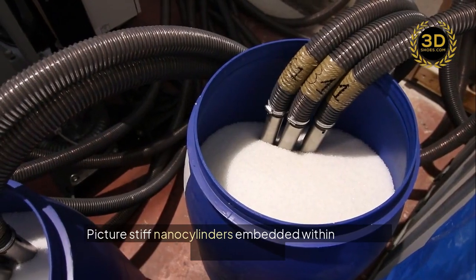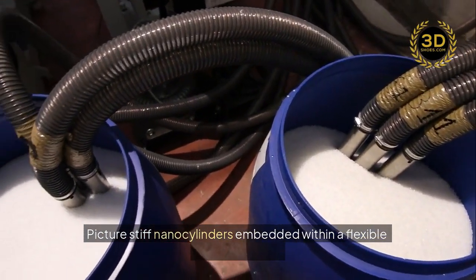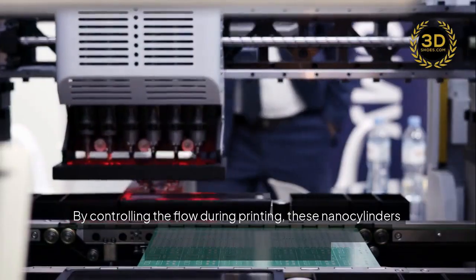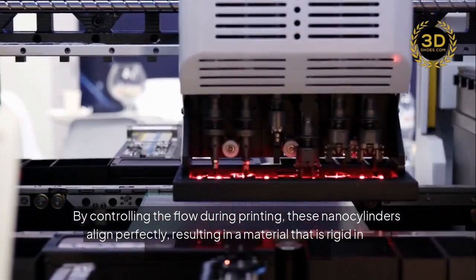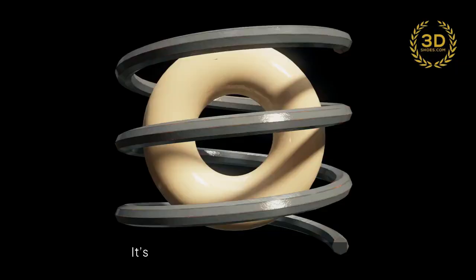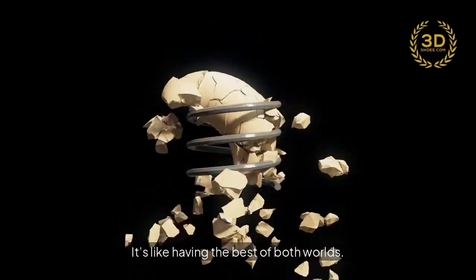Picture stiff nanocylinders embedded within a flexible polymer matrix. By controlling the flow during printing, these nanocylinders align perfectly, resulting in a material that is rigid in one direction and flexible in another. It's like having the best of both worlds.